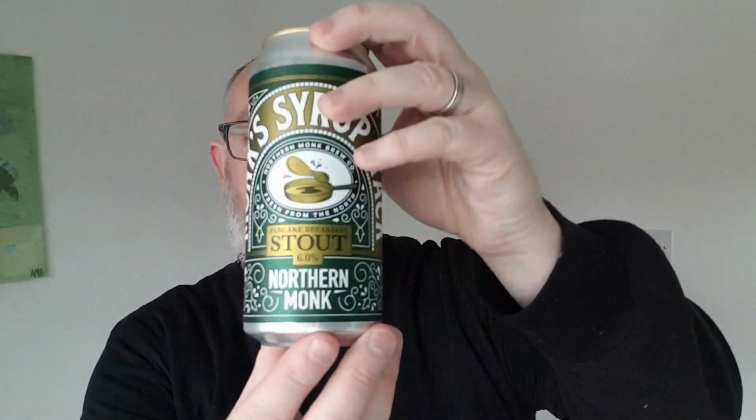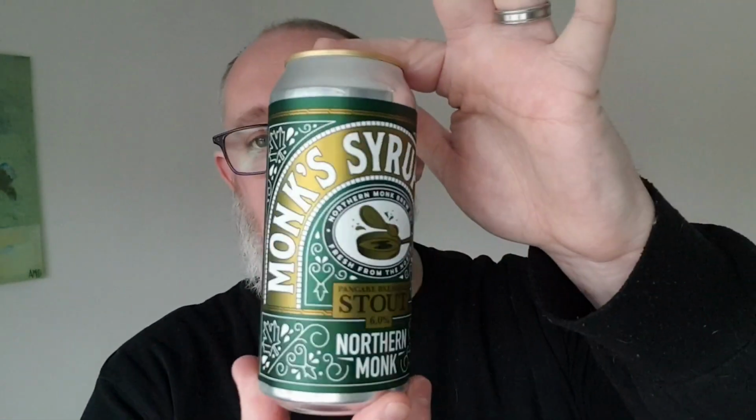It's a pancake breakfast stout coming in at 6%. Have a look at that. If you're watching and you're in England, you know what this is meant to represent. I hope this label does not get Northern Monk into any kind of trouble. It does look reminiscent of a certain brand of golden syrup. Anyway, it looks great. It looks brilliant. It really ticks the box for me.